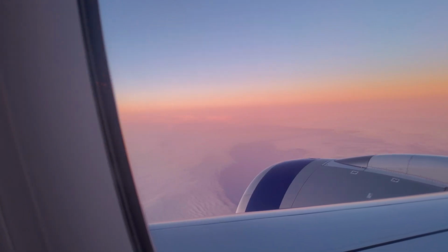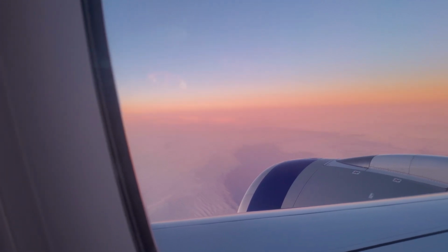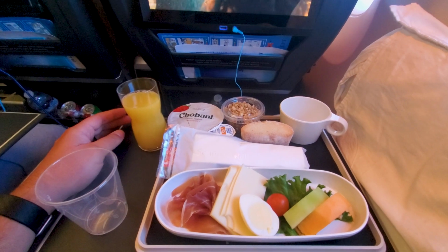Here you can barely make out the northern lights that you can see while we were flying. We did not expect to see these, so it was a pleasant surprise seeing them. Breakfast was subpar as well.